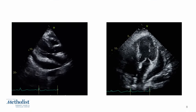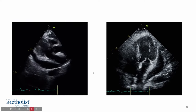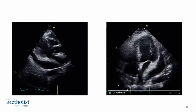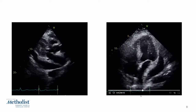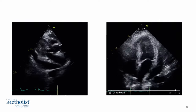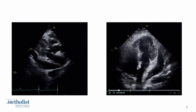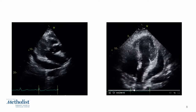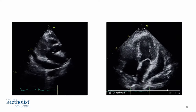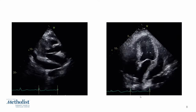And so here we're seeing a very, very large posterior effusion. I think we measured it at about 3 centimeters. And then if we can play this picture here on the other side. So we're able to see not only is it posterior, but also lateral effusion. And then we're seeing some extra echoes within the pericardial space, suggesting some type of fibroadhesive material. We're also seeing that the lateral aspect of the effusion is really compressing the LA.